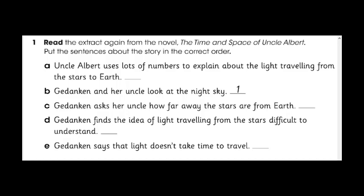Okay, now we will move to the activity book, page 114, and the first activity. Read the extract again from the novel The Time and Space of Uncle Albert. Put the sentences about the story in the correct order. A. Uncle Albert uses lots of numbers to explain about the light traveling from the stars to Earth. B. Gedanken and her uncle look at the sky. C. Gedanken asks her uncle how far away the stars are from Earth. D. Gedanken finds the idea of light traveling from the stars difficult to understand. E. Gedanken says that light doesn't take time to travel. Come on, order them. You have 3 minutes.